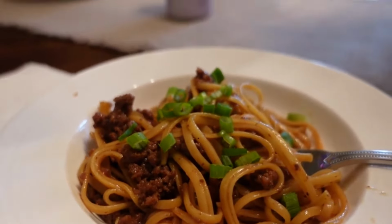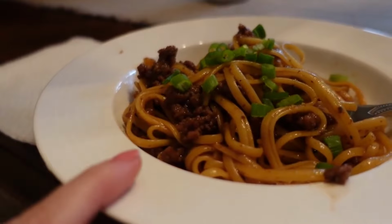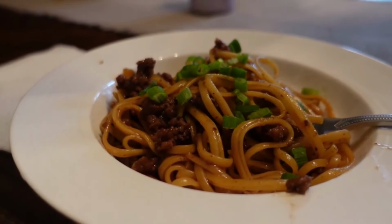Cole isn't here, so he can't give us his opinion. His seat is empty. But this is really not his type of meal anyway, so it was perfect that I made it when he wasn't here.